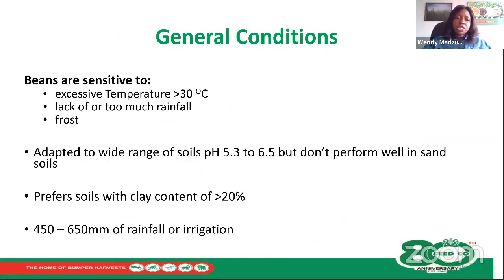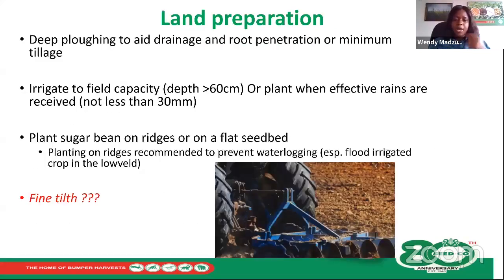So the general conditions that sugar bean requires: beans are sensitive to excessive temperatures. If temperatures are above 30, they also are sensitive, as well as to a lack of or too much rainfall, like we've alluded to earlier on. They are adapted to a wide range of soils with a pH of 5.3 to 6.5. Then it prefers soils with a clay content above 20%, which is to say clay content is important. So clay soils, clay loam soils will be an advantage.